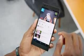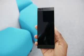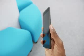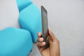The only downside I really see with this hardware is the buttons, which are left over from the Nextbit Robin. The fingerprint reader and power button combo on one side is kind of cool, but the cheap, tiny, plastic-feeling volume buttons on the other side definitely aren't.